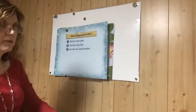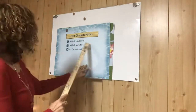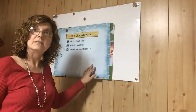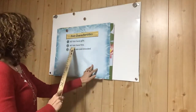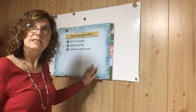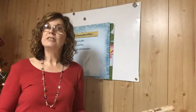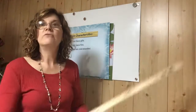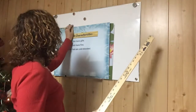All right, the second one we're going to look at is fish characteristics. This is what we looked at yesterday. Number 1, all fish have gills. This is instead of lungs. They take their oxygen from the water with gills. All fish have fins. That's what they use to swim. And all fish are cold-blooded. This means their body temperature changes with the outside temperature. So when it's warm, they can move quickly. And when it's cold, they slow way down. It goes for all cold-blooded creatures.